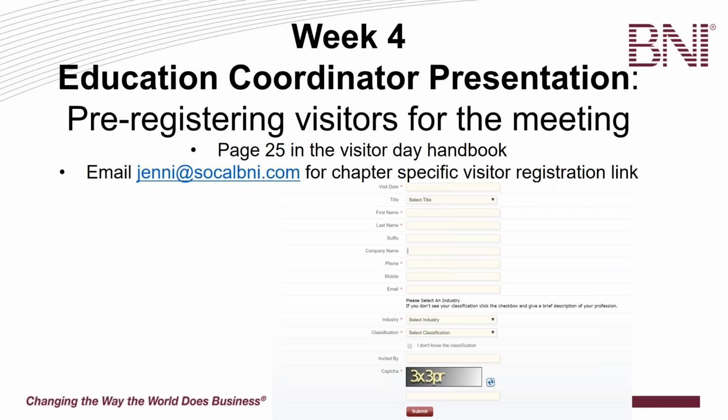In the Visitor Day Handbook on page 25, you'll find the step-by-step instructions for how to pre-register the visitors. However, if you'd like an even easier way to pre-register your visitors, if just one person, preferably the event coordinator from your chapter, will send an email to me, Jenni, at SoCalBNI.com, and I'll send them the chapter-specific registration link. It's a one-click link which pulls up what you see here on this slide that we're looking at right now for your members to easily register all of their visitors.